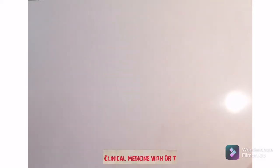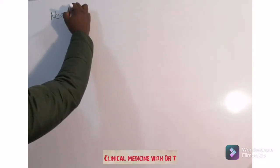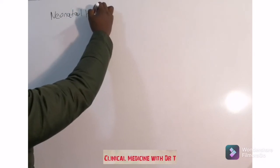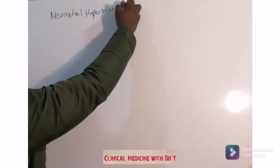So yes, yesterday we did discuss adult hyperbilirubinemia, and I want us to continue with neonatal hyperbilirubinemia. So far we know how bilirubin is produced, red cell breakdown and that kind of stuff. So we're doing neonatal hyperbilirubinemia.